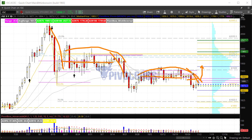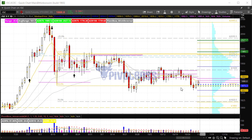So again, we're still mostly range bound. Nothing's really going to happen to the upside until price can get above 1950. The early level to watch, 1900 for early directional bias this week.